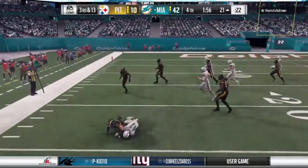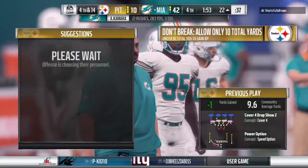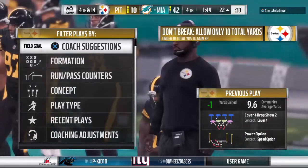Now a pitch out to Kamara. And this one goes nowhere. Losing yardage back at the 22. A loss of a yard, and it brings up 4th.